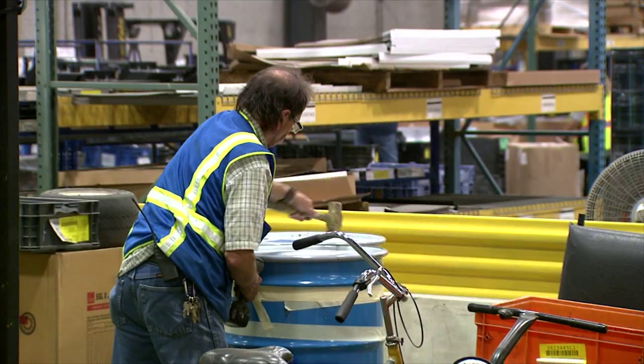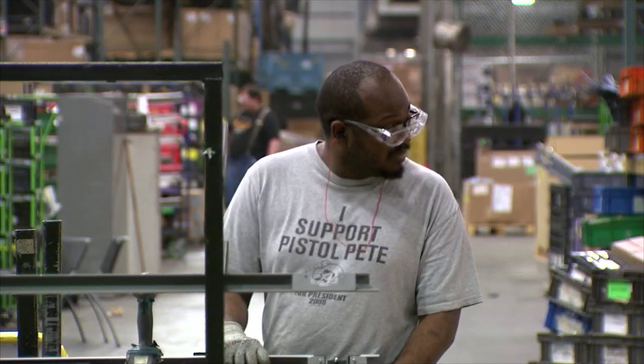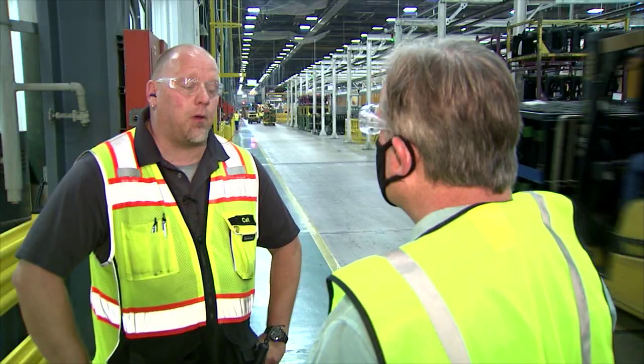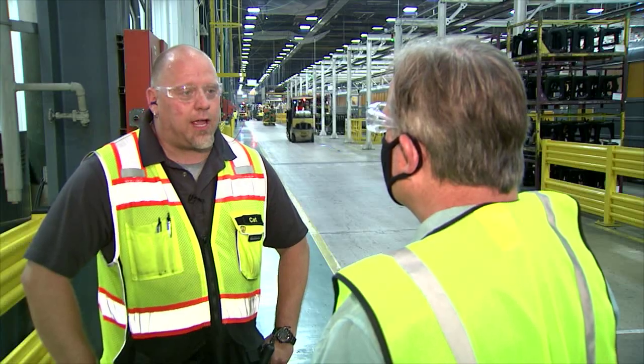And that includes 38 employees from the Bridges Foundation. It's an organization for special needs adults, operators that are individuals that wouldn't have a job elsewhere. They're here from about 8 in the morning till about 3 in the afternoon. And they do quite a phenomenal job for everything that we have here at the facility.